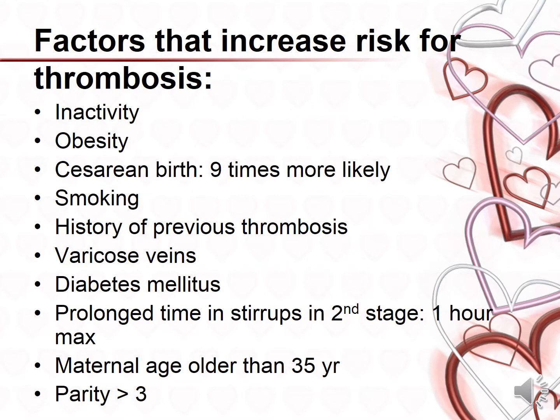Factors that increase the risk: inactivity, obesity. If she has a cesarean birth, 9 times more likely to develop thrombosis. A smoker, history of previous thrombosis, varicose veins that we've talked about, diabetes mellitus. If she's been in the stirrups for a prolonged period of time during the second stage of labor, and just think about it logically, up in the stirrups for longer than an hour, what is happening to her blood flow? She has an increased chance of developing clots. No more than an hour in the stirrups at a time is the max. If she's older than 35 years old, or parity is greater than 3.